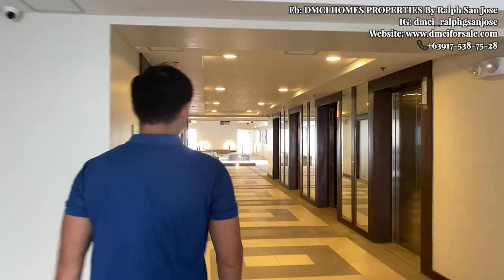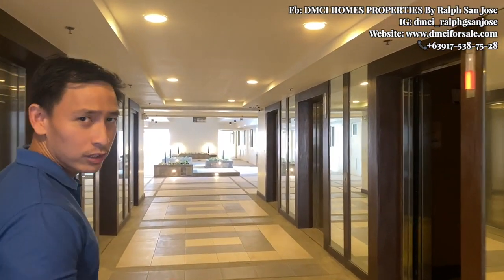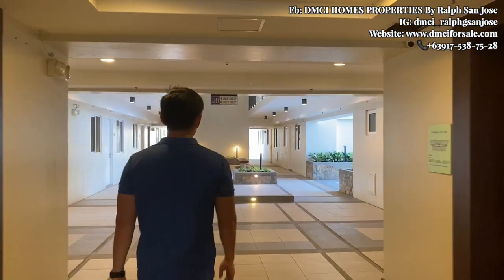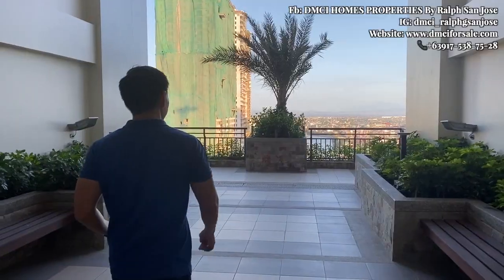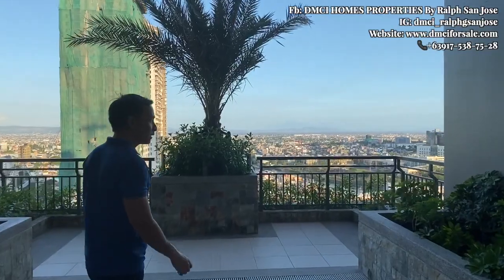Tara, punta natin yung kabilang side. In this building, we have 7 elevators. Sa mga bagong project natin, dahil mas mga pre-selling, you already have 12 elevators. Sa mga homeowners, unit owners, sa mga katipig kayo sa kuryente, pag meron kayo ngayon ng feature ng building.